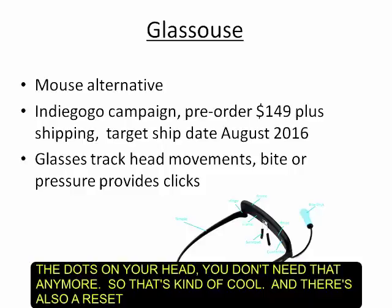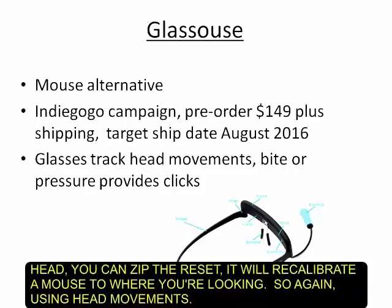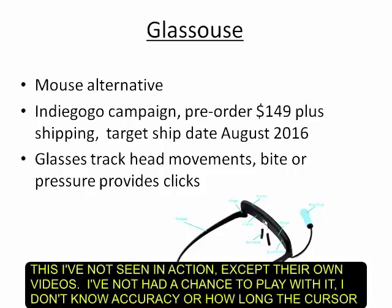And there's also a reset button on the inside of the glasses so that if you get way off, because that sometimes still happens, you get way off with the mouse and you're turning your head, you can hit the reset. It'll recalibrate the mouse to where you're looking. So again, using head movements.